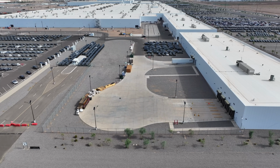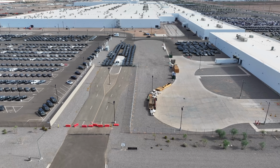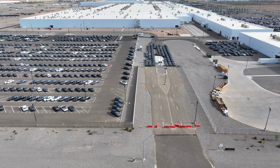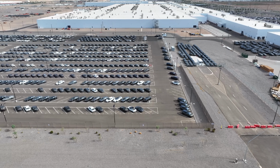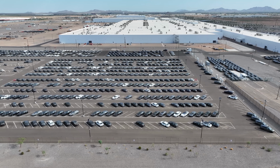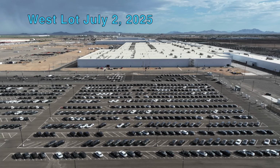This looks like another entrance to the factory, although I haven't seen it ever being used. But there's about 3 white Gravity in there. And as we continue on to the west, the Gravity is up on the north edge of this lot, and the Lucid Air sedans are on the south side of this lot.